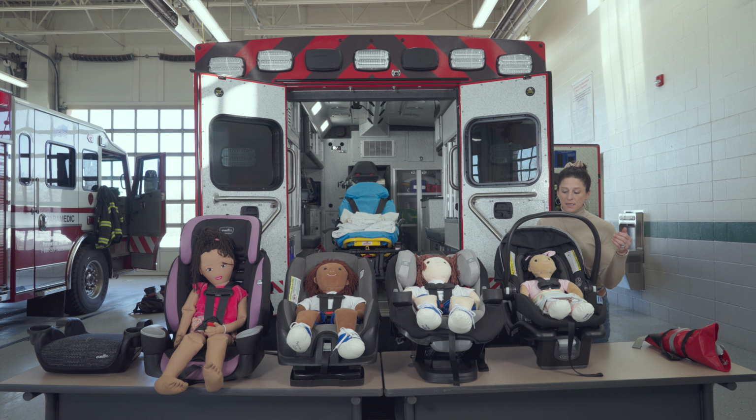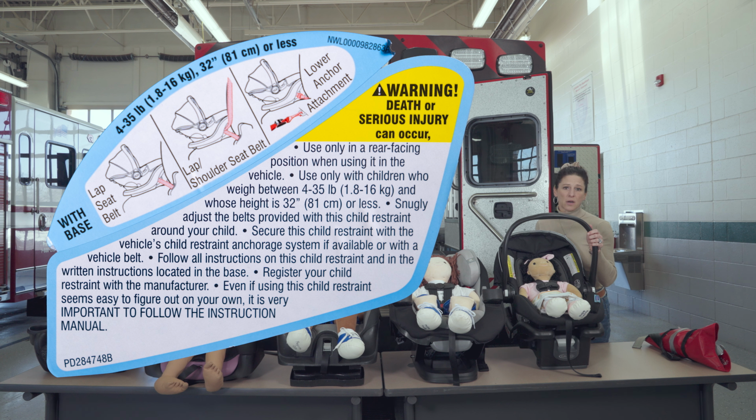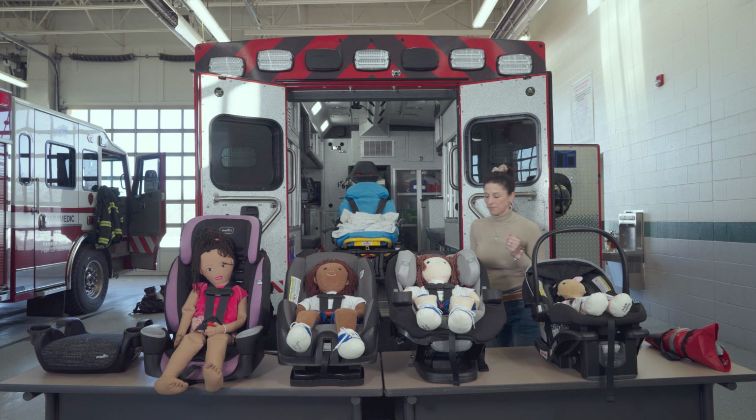For the rear-facing car seat, we always want these harness straps at or below the level of the shoulder, and this chest clip right here is always even with the armpits. All right, so this is our rear-facing only, also known as an infant only. How long do we use this? We use it to the maximum weight and height that the car seat will allow. All car seats will have a sticker on the side that will give you those weight and height ranges. Sometimes there's also an age included.